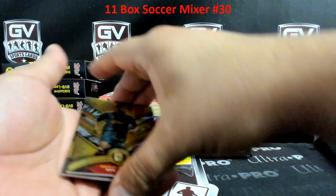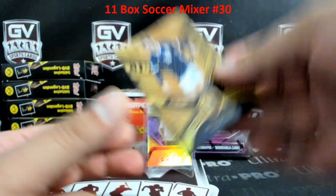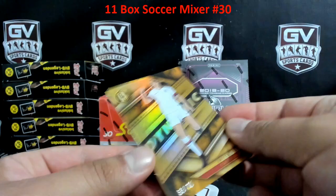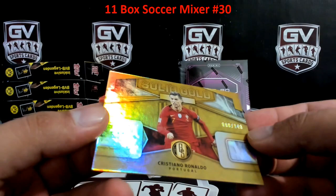Alright, we got David Neres to 129 for Ajax. 27 of 129. Kenny McLean to 79 for Scotland. USA Women, Carly Lloyd, 33 of 79. That's going to Ken Sushio 2. Cristiano Ronaldo to 149 for Portugal.